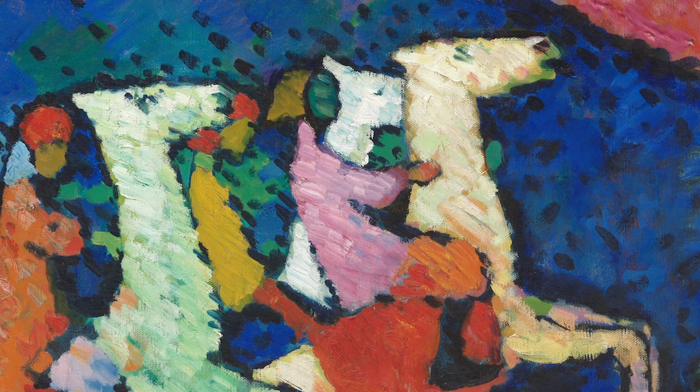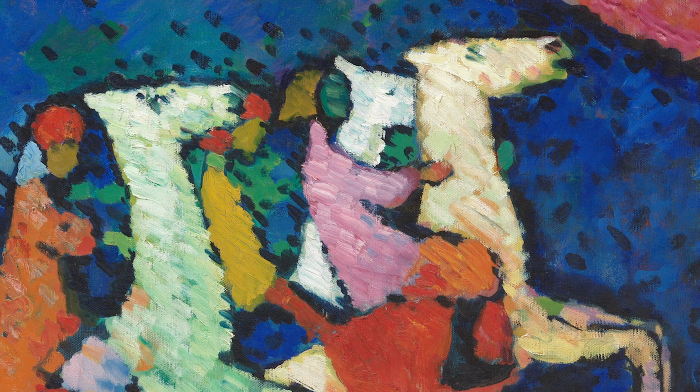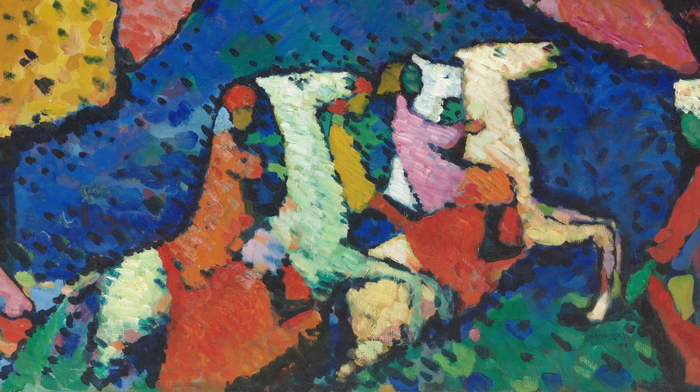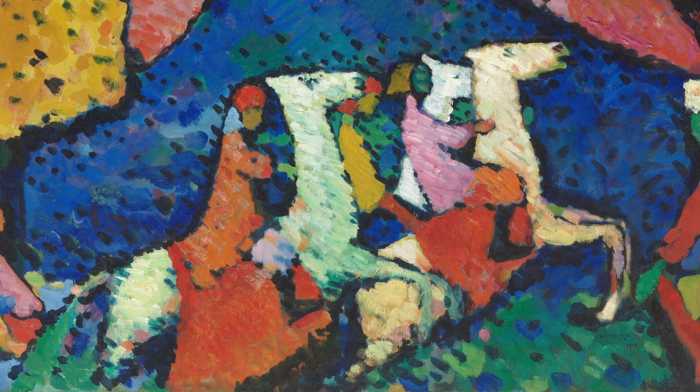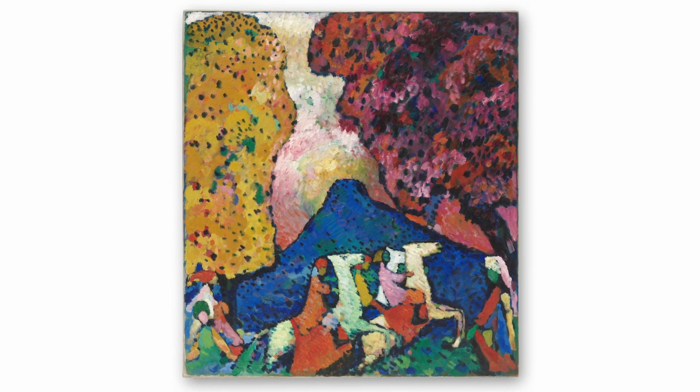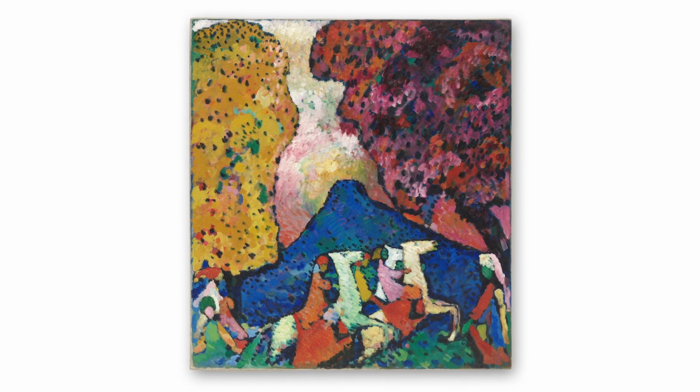The horse and rider motif was also his belief in the transformative power of art, that art can be inspirational, it can be transcendent, it can lift us all up. He dreamed of a more utopian spiritual future.